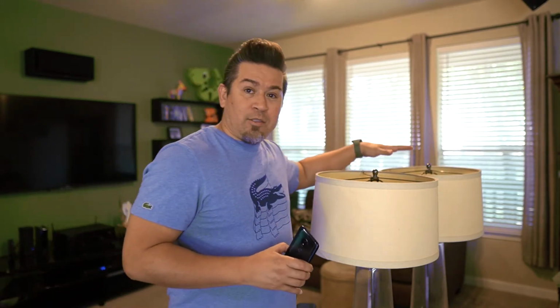In order to help out the MOTO phone in this comparison, we're using two lamps, but I'm putting them side by side. We're basically doubling the light output from the lamps instead of putting one on the opposite side. And we'll see if that helps improve things for the MOTO phone.